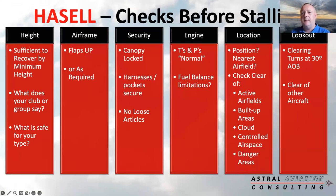I would expect most of you have experienced and knew something very similar to these as well. Ideally, you should do these from memory, and that's not to show how clever or cool we are. It's so that we can keep the lookout going as we're completing these checks. That's really why we want to do it from memory where possible.